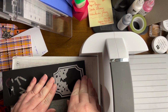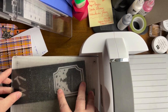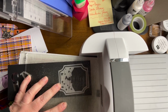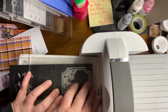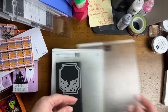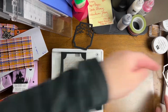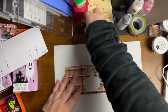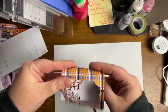Now we're going to take both dies, the outer piece and the detail piece, and we're going to cut a full piece out together. This is going to give us the detail and the frame on this part. So that's the difference between what you're cutting into the paper pumpkin piece and what you're cutting out of this additional piece of cardstock. Okay, so now we have that same decorative element, but we also have that really cool frame. And what we're going to do is we're going to glue that panel onto the paper pumpkin part.